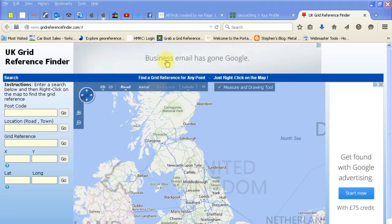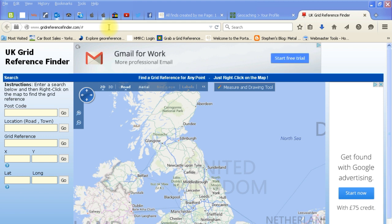Well, here is the website for getting your geolocation, gridreferencefinder.com. And on the left-hand side, you'll see that you've got these various boxes here. Now, if you use the app on the phone to record every find, then it will give you the longitude and latitude, and you just put those in here and it'll take you to within 10 meters of where you found it.